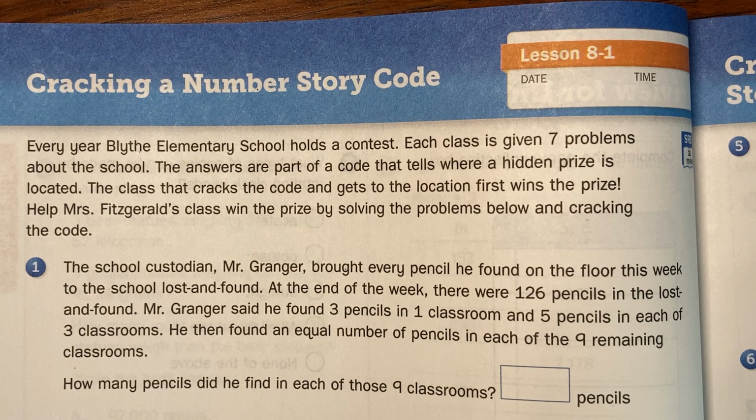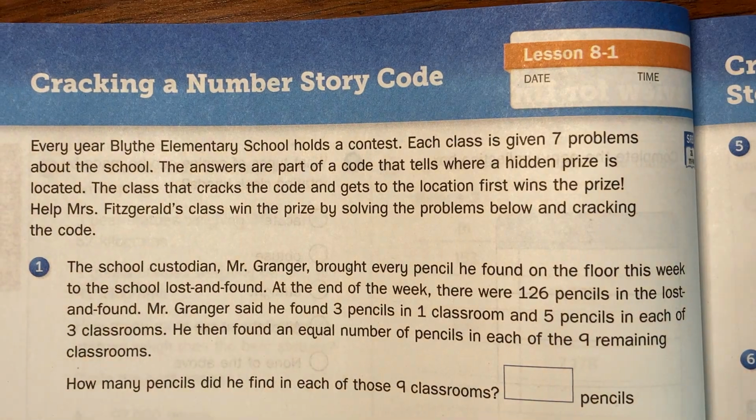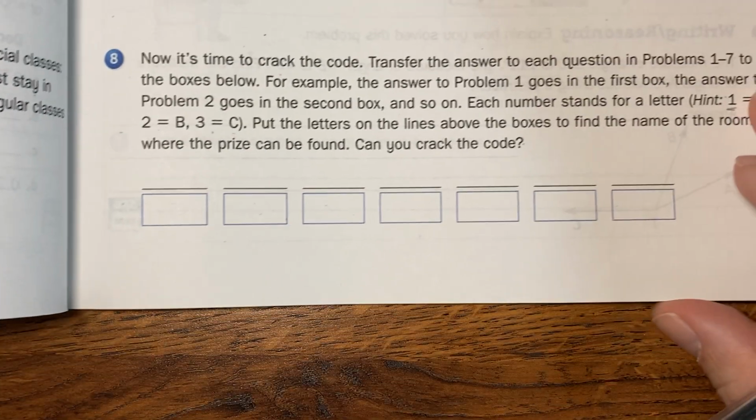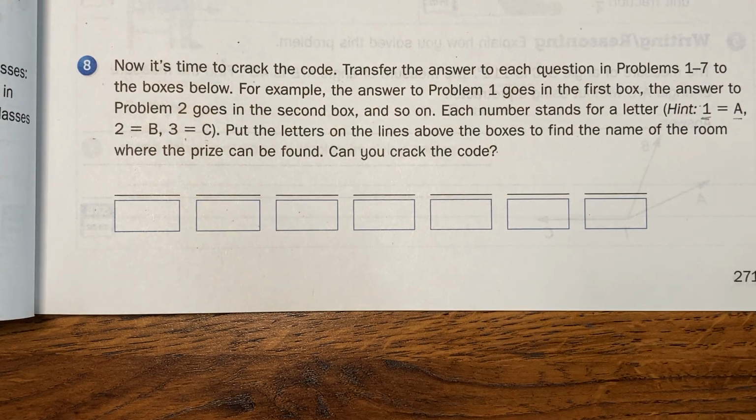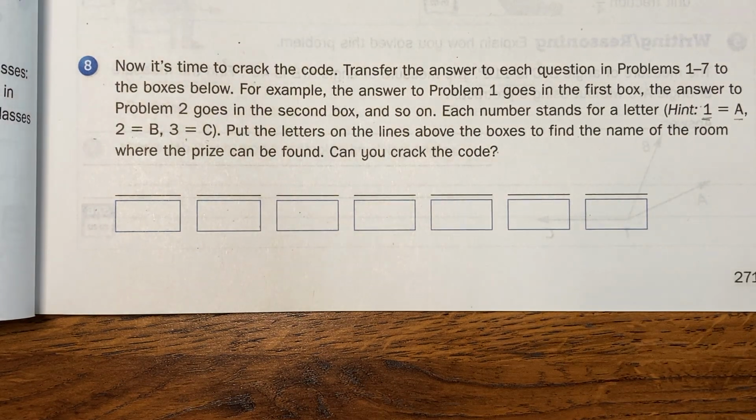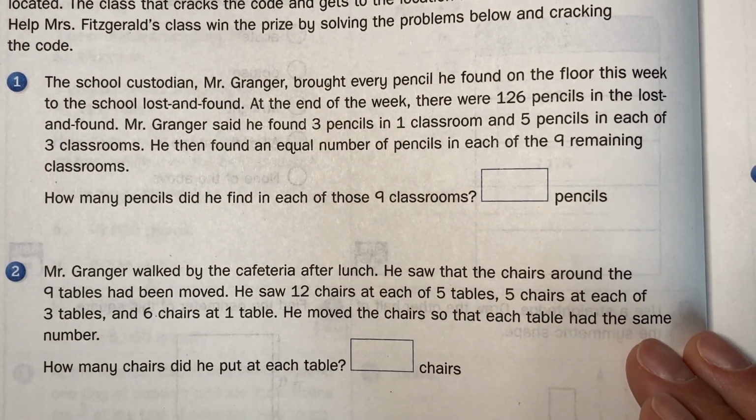Okay, so we're going to have 7 questions we're answering today, or today and tomorrow, depending upon how you break this up. And all of our answers are going to lead us to question number 8, which is actually solving the code. And we'll go over that a little more closely in a moment. But first, let's take a look at question number 1.